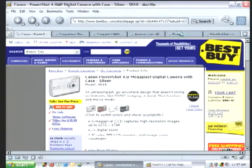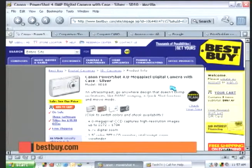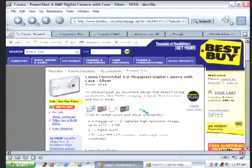So we go to Best Buy. Now, I really want one of these new Canons. Have you seen them, Raj? The SD10? Oh, the one that's thinner than a deck of cards. It's so cute, and it comes in many different colors, and it's just a cool camera, 4 megapixels. I love it. It comes in 4 colors? Yeah, it's like an iPod camera.